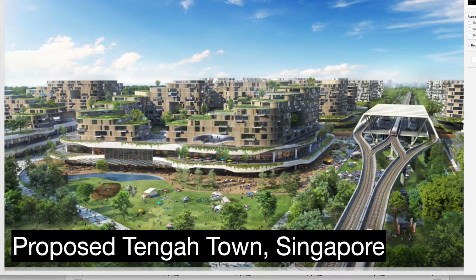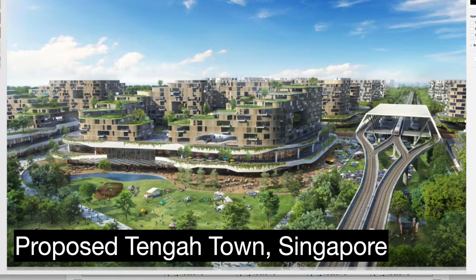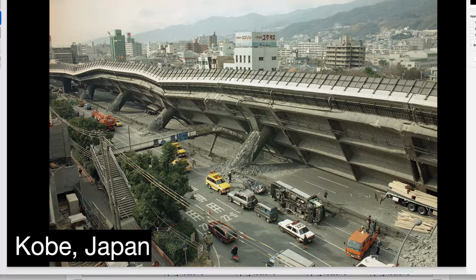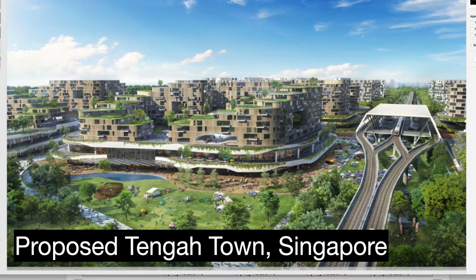All right. So this picture is the future Tengah town. They'll be built in Singapore. Is your idea of a sustainable city like this? Or does it look like this? And like this. Most of you will probably say that a sustainable city looks like this to you, right? Where the environment is very good, there's little pollution, you want to stay here for the long time.